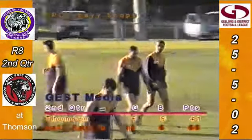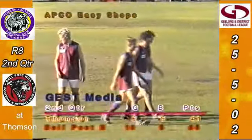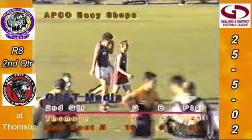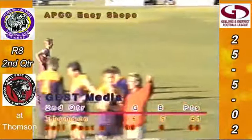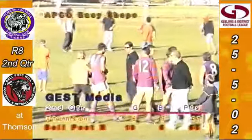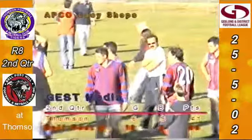In that quarter, Bell Post Hill 5 goals 3, Thomson 3 goals 1, and it's 25 points of difference at half-time. The goal kickers for the Panthers, 3 to Simon Connolly, and singles to Troy Feldman, Lee Holiday, John Bartolo and Mark Hancock. Also Will Urquhart, Josh Backley and David Holzbein. While for Thomson, 2 each to Brad Roberts and Travis Randall, singles to Sabali Armstrong and John Mitchell. 25 points of difference at the main break.